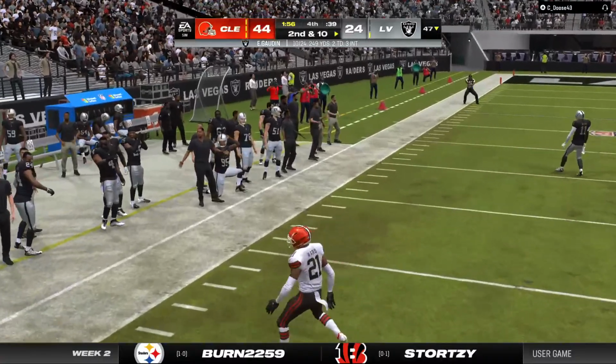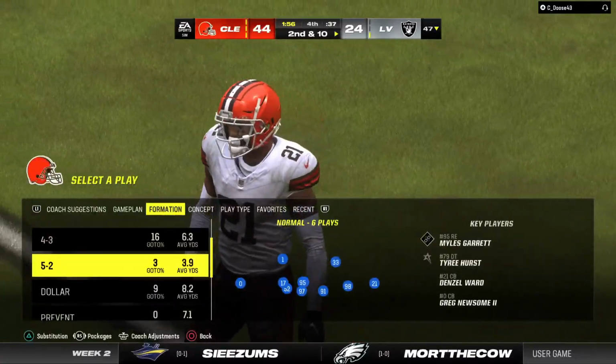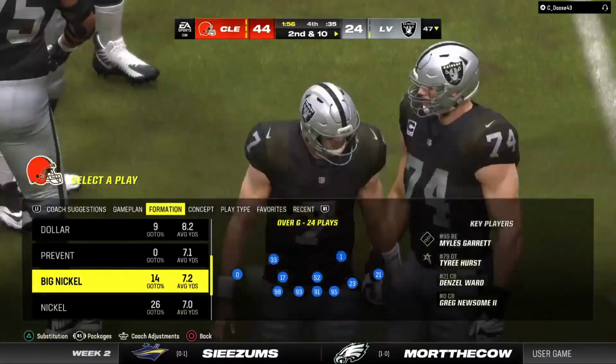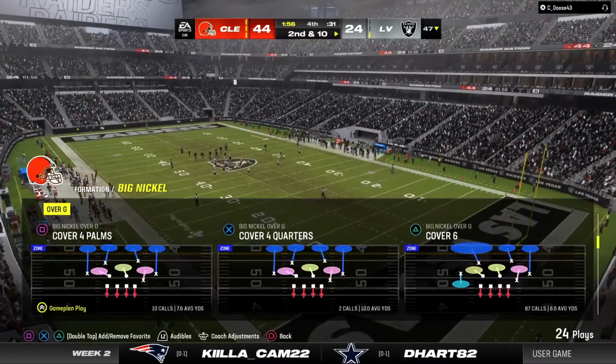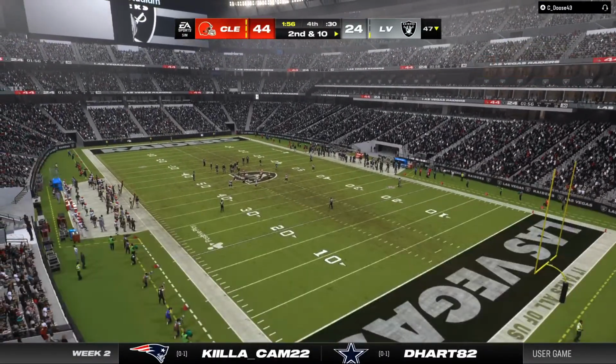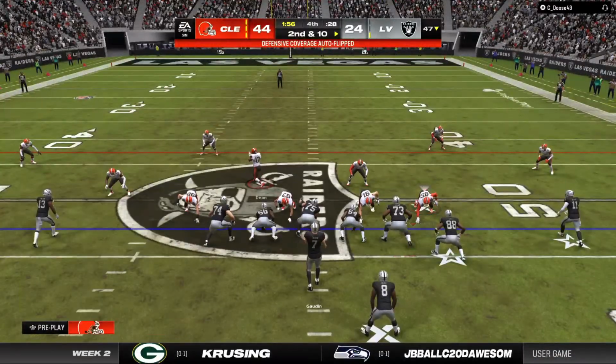And now a throw on first down there, but it's incomplete. That incompletion is not a surprise with the way that this one has gone, and the frustration, the body language is evident everywhere. This team, they've really been put through the ringer in this one. Here's 2nd and 10.